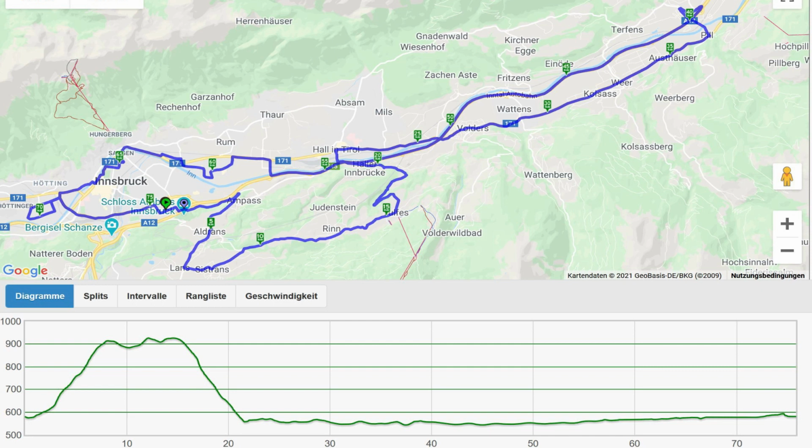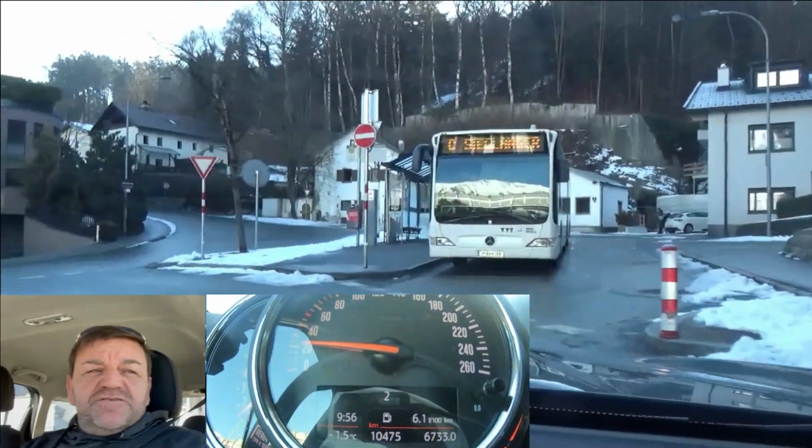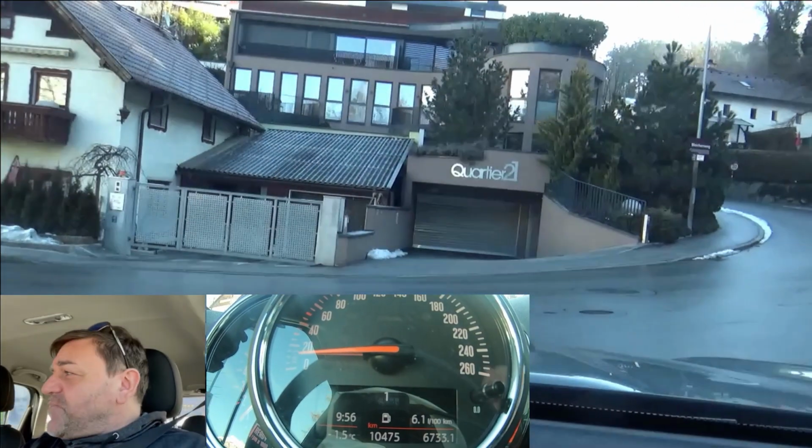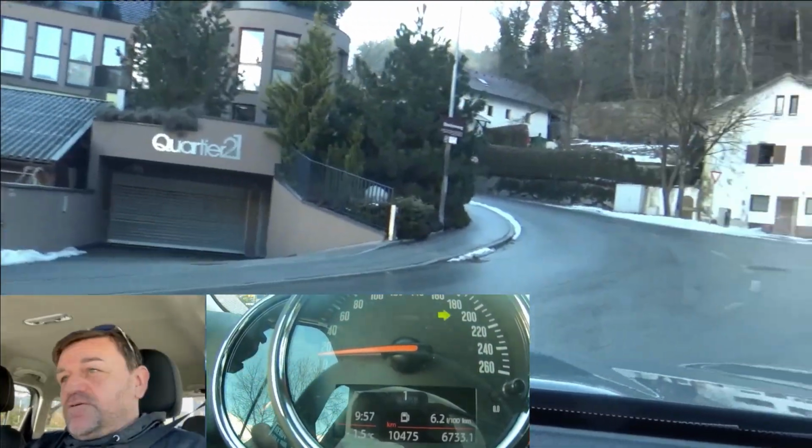Then 19 kilometers of open road through some villages, 17 kilometers of motorway, and 18 kilometers, 11 miles of city traffic conclude our trip. After every section we have a look at the overall and sectoral consumption, and at the end we analyze the whole trip.